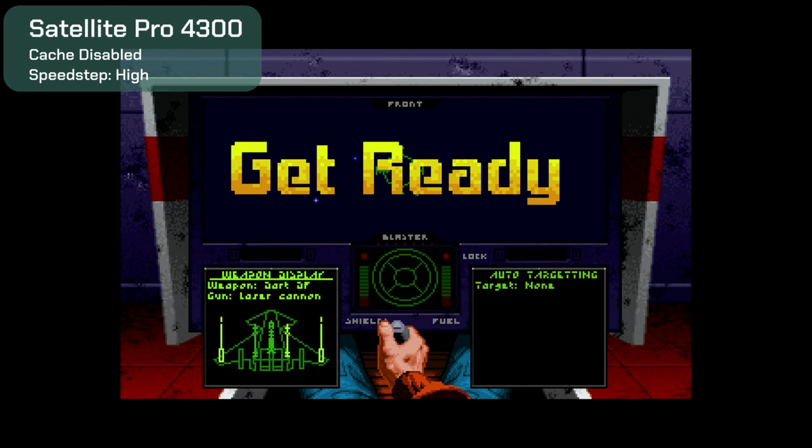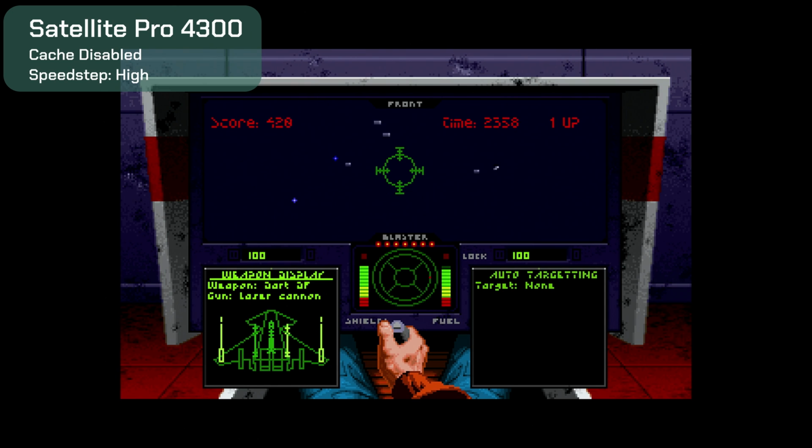The laptops deliver a very playable experience for CPU-sensitive games like Wing Commander and Test Drive 3.